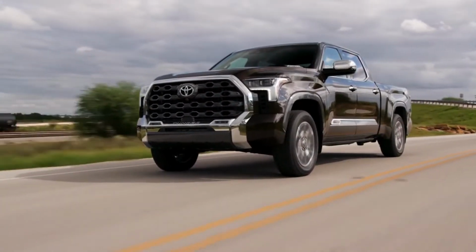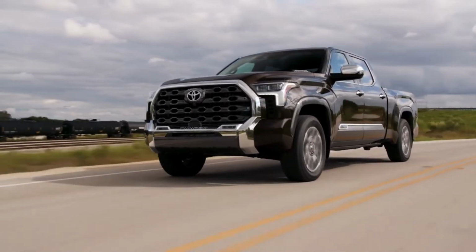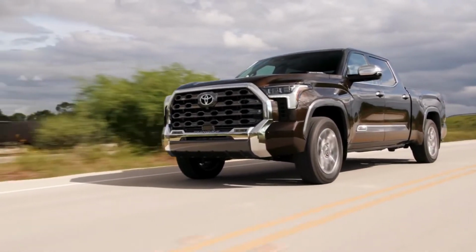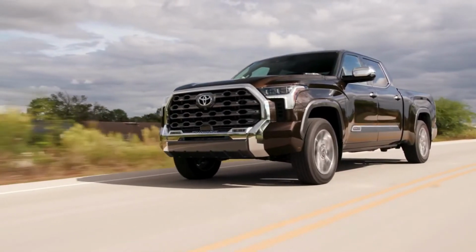Domestic automakers have a monopoly on the full-size pickup truck segment, but the new Toyota Tundra appeals to a slightly different audience, particularly those loyal to Toyota.